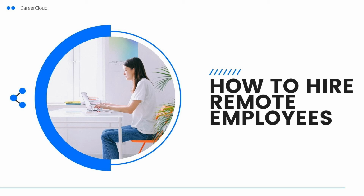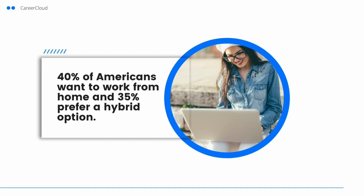Have you ever wondered how to hire a remote employee? With 40% of Americans wanting to work full time from home and 35% who prefer a hybrid situation, you may need to hire remote employees just to keep your business open. Of course, you also have to manage these employees once you hire them. However, you've probably had several employees working remotely since the pandemic began, so you can do this.